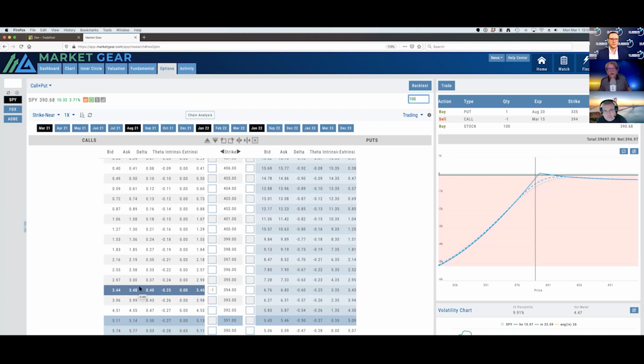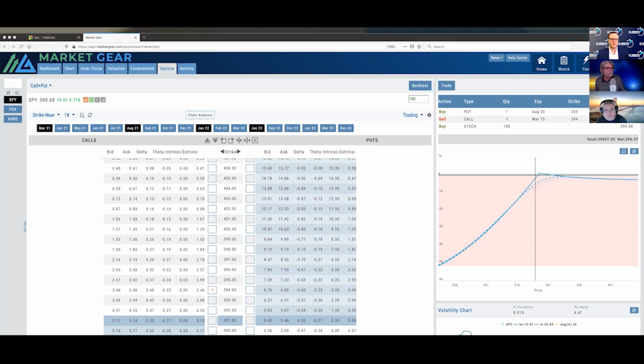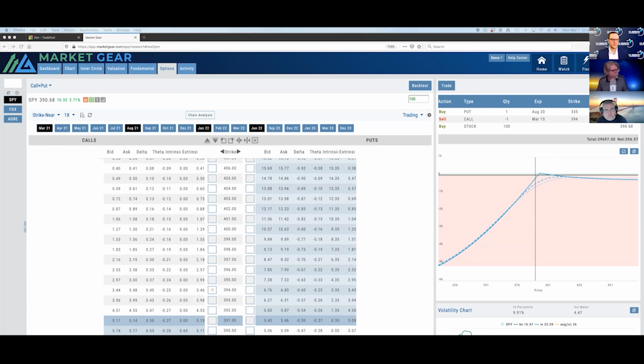And one other comment about this: I'm never going to own this option, the put option, on expiration in January of next year. Why hold it during that last 60 days of time decay? I don't want to go through that. I'd rather sell it and roll up the position. So that's kind of how I'd want to approach that if that was the case.